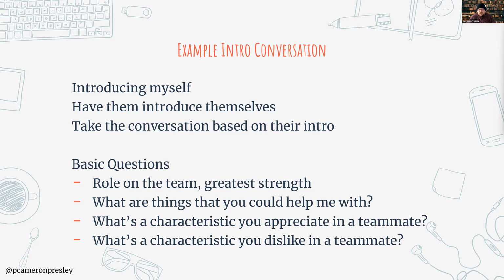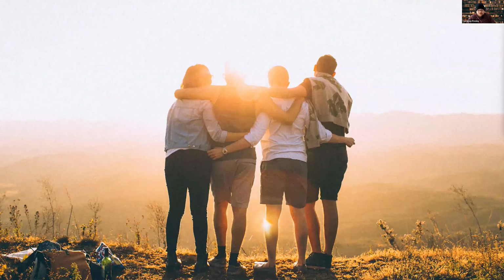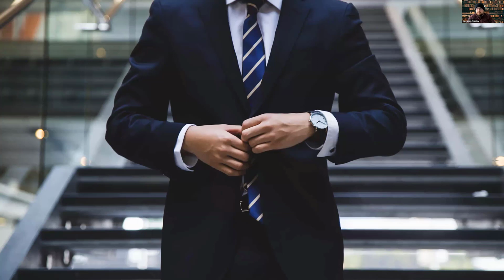What's a characteristic that you don't like in a teammate? You should probably not exhibit that characteristic while you're around them, right? Because that's probably going to get on their nerves a little bit. Once again, right, in an ideal world, you would be best friends with everyone you work with. Sometimes that happens, and if so, cool, more power to you. But you still need to be professional, right? You still need to have that working relationship.